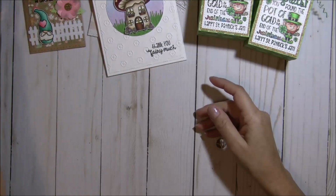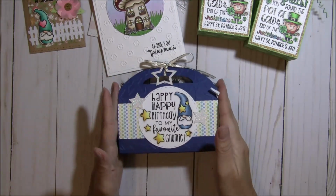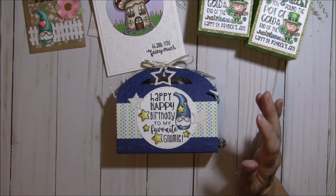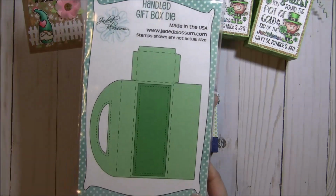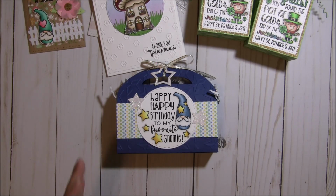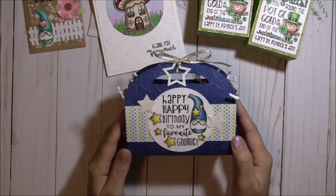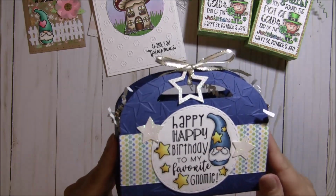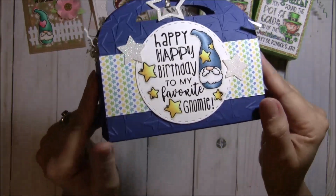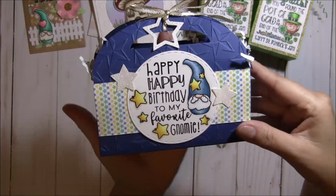And then for my final project, I made a gift box using the handled gift box die, which is this one right here. Really fun die set to work with. You get this really nice sized box. And once I cut out my layers, I ran it through my Cuttlebug with this star embossing folder to give it lots of texture. I really like how it turned out.